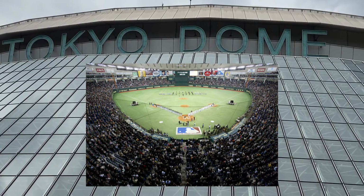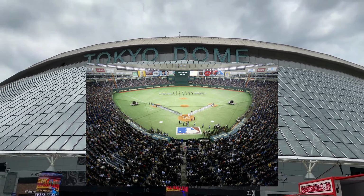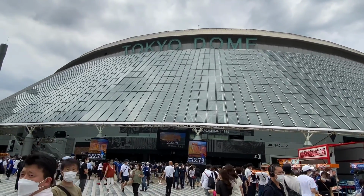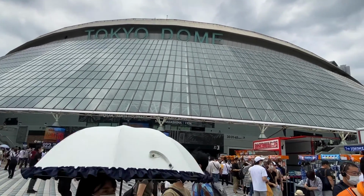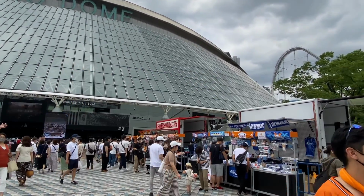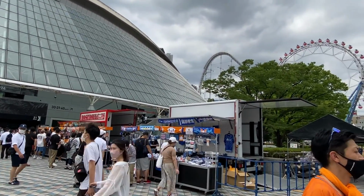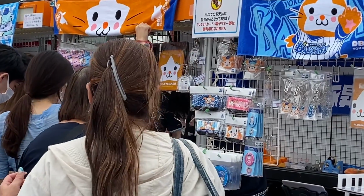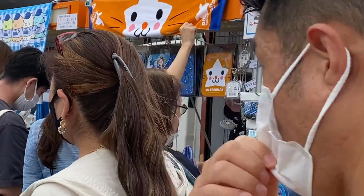Tokyo Dome, with a seating capacity of 55,000, is the home stadium of the famous Tokyo Giants, a professional baseball team. Concerts, festivals, and other events are held in the stadium when there are no games. Tokyo Dome, nicknamed Big Egg, was completed in 1988 and replaced the former Korakuen Stadium.